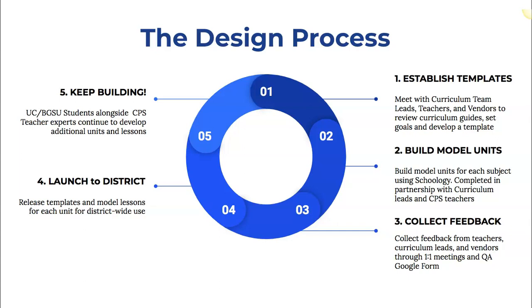These model units for each subject are built in Schoology, and they're completed in partnership with the curriculum managers and CPS teachers. We then collect feedback from CPS teachers and those curriculum managers and vendors through one-on-one meetings and Q&A Google Forms. Once these are ready to be launched to the district as a template and model lesson for each unit, we put them into the resource area of Schoology where teachers can access them and copy them to their own courses. Teachers have control over how these are used, how these are delivered, and what additional pieces they need for their own students. Once we finish a unit, we keep building. We will keep building until the end of the school year when Cincinnati Public is ready to go with an entire academic year's worth of model lessons in Schoology.